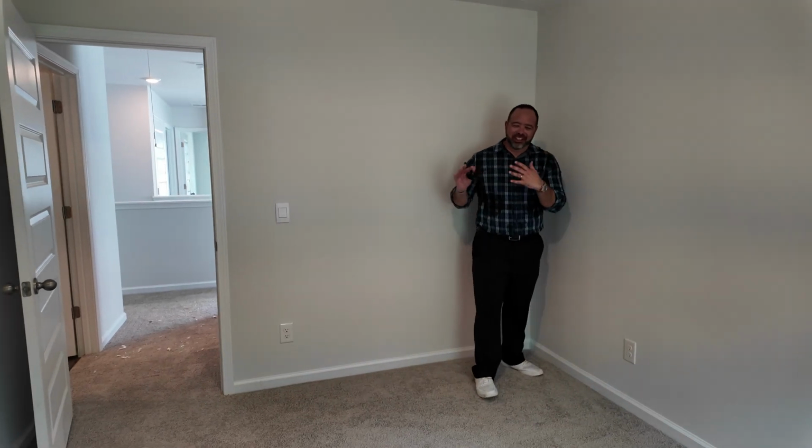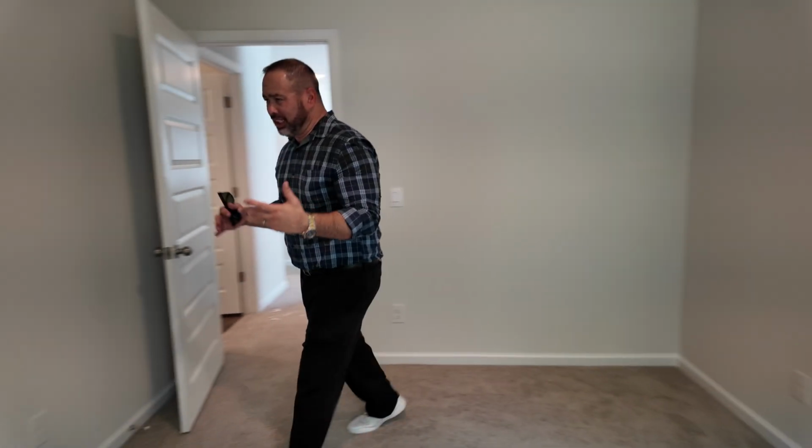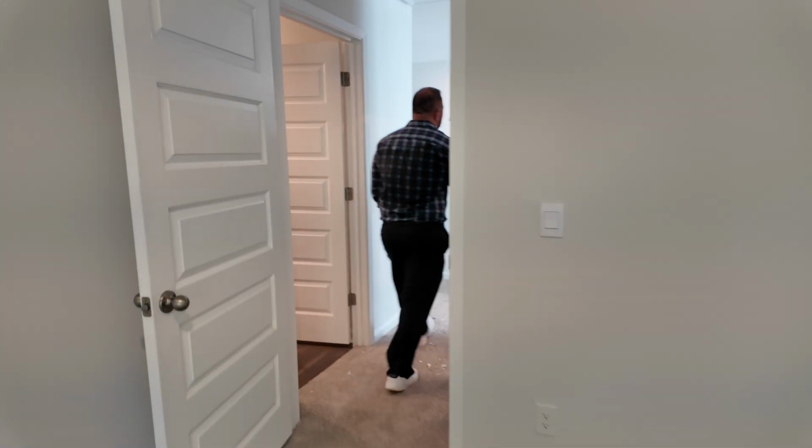This is probably good enough for a queen size bed. I wouldn't go bigger than that because then it would dominate the room. But the good thing is he's got a walk-in closet right here, which is nice. So if you had children or something like that in here, perfect size bedroom for them. But let's go to the other side and see what's up.